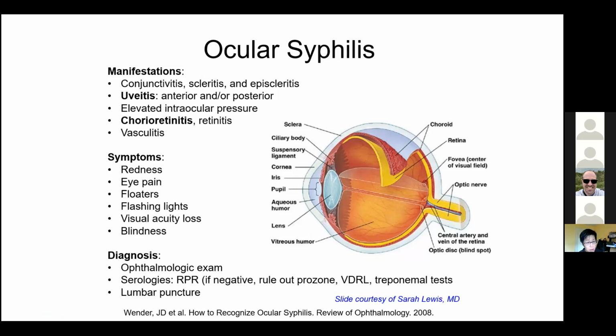So some people will report eye pain. But if you only have a uveitis, you can have a very subtle, just a bunch of floaters, non-painful, or a bluish tinge. For a retinitis, typically at that point, you're going to get visual acuity loss. And those are the ones, the posterior ones, that we're much more concerned will progress onto visual acuity loss that may be permanent, including blindness. Again, to be avoided at all costs.